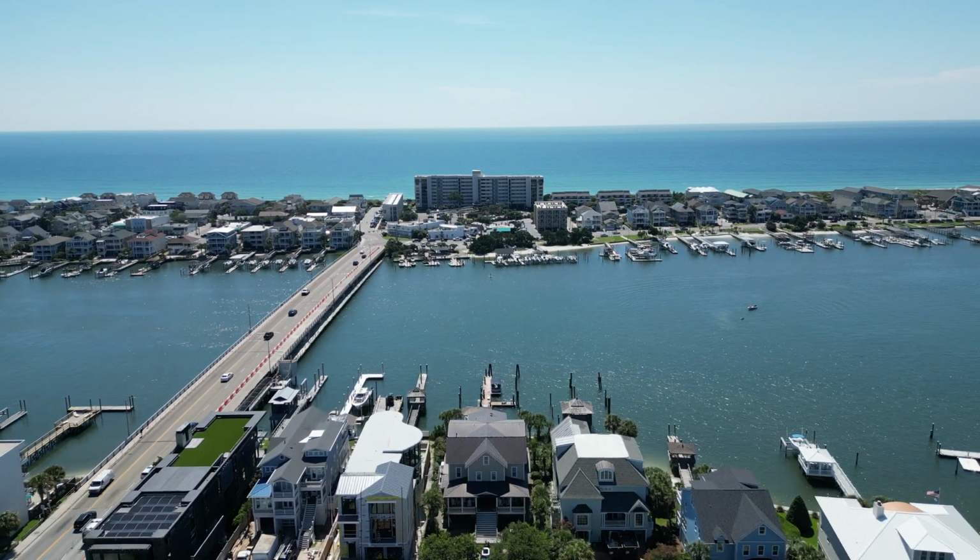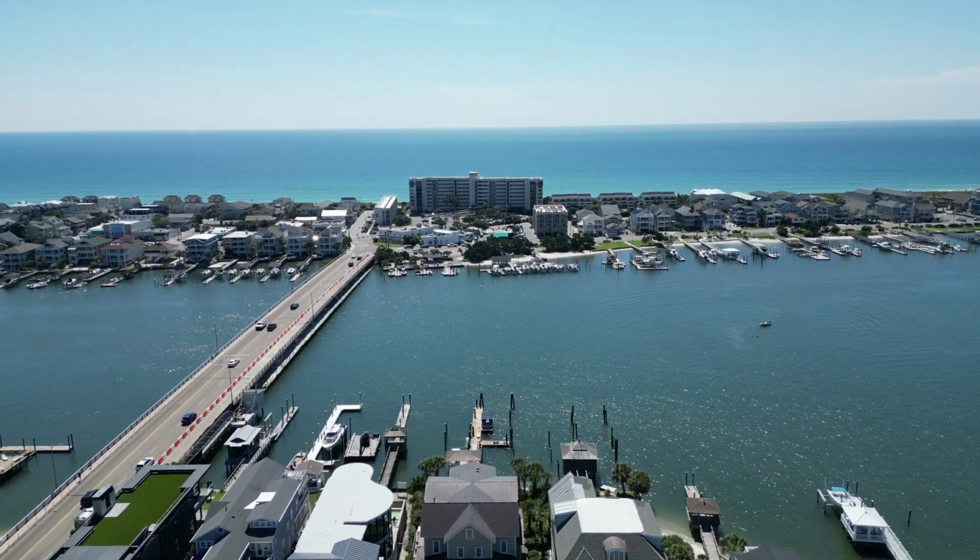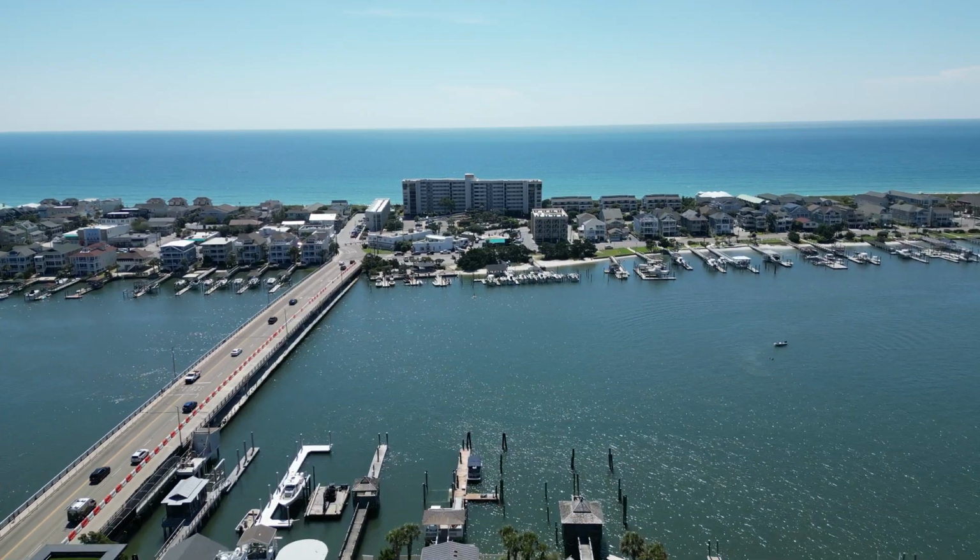And with that said, that is why Wrightsville Beach has such a vibrant coastal feeling to it, because there's so many boats. There's yachts, there's sailboats, there's wakeboarding boats, everything. Kayaks, fishing boats, you name it, Wrightsville Beach has it, and the locals here just definitely take advantage of it, and you can feel it as you drive over the bridge onto Wrightsville Beach. You can feel the coastal environment here.